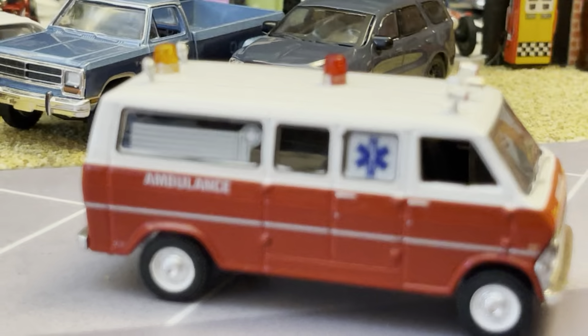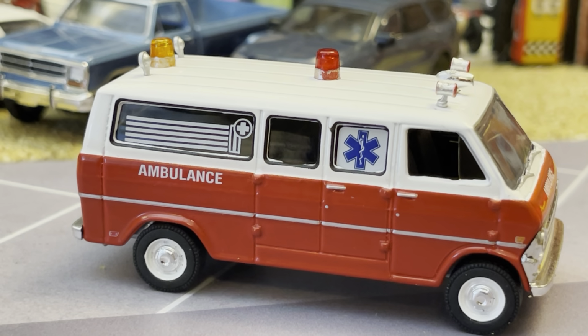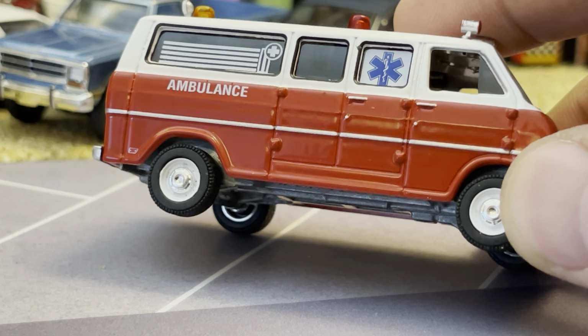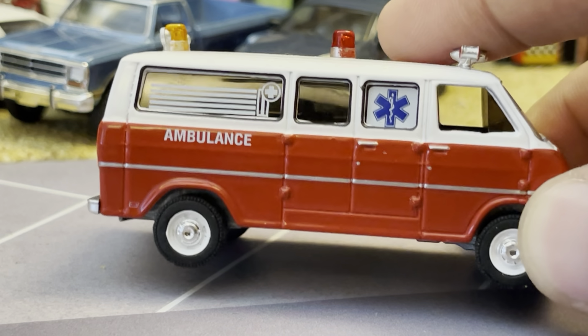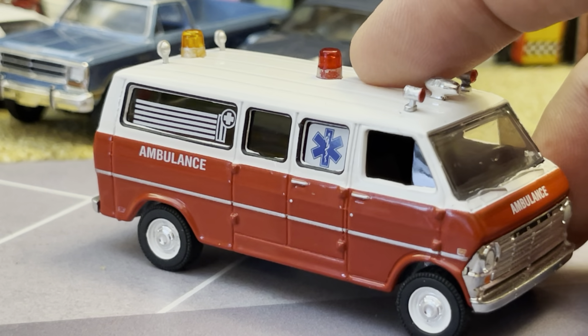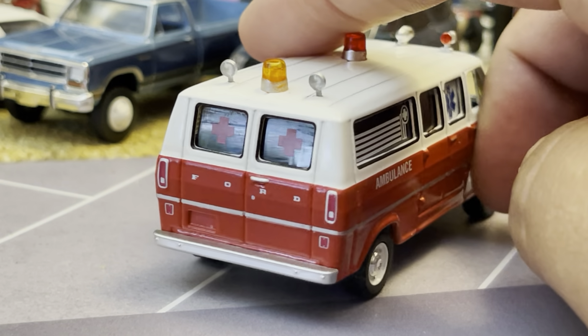Now, the Hollywood series don't typically have the same quality control many times. They're going to be a little bit higher production on them, and so the paint's not always the best. This is pretty good. It's thick red paint. You could see in the casting relief it's kind of getting thicked up there. Probably a white base, and then they put the red over. Great tampo work on the windows. So this is a cool van.